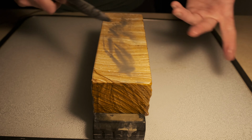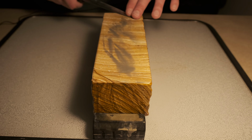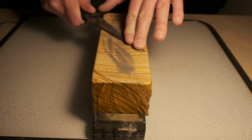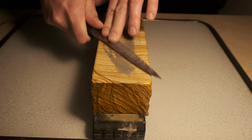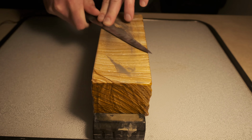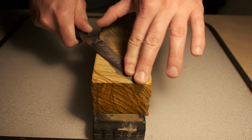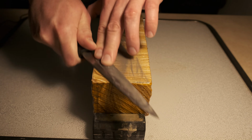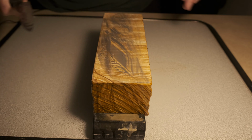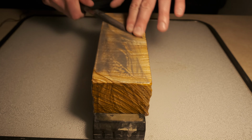So you can see it's kind of intermediate fast. I don't find it's a blazing fast stone, but it's getting the job done. One nice thing is it takes quite a bit to clog up before we have to refresh it. I don't even think we probably have to refresh it for quite a while if we keep working it. We just have to give it some more water as it dries out.